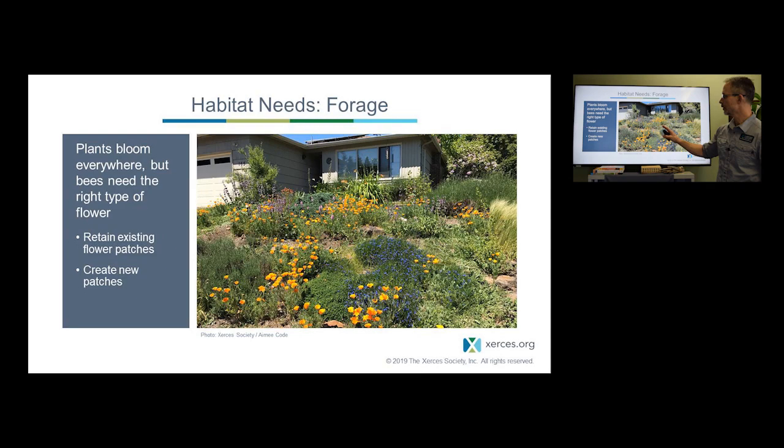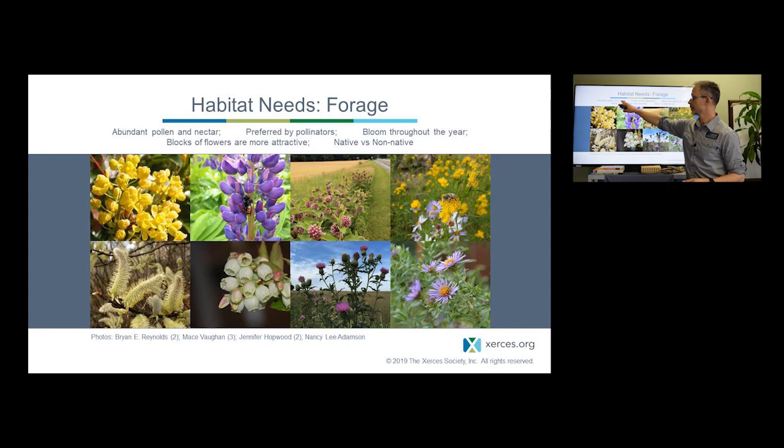So, you know, we can look for and protect those existing flower patches, or we can create new patches, which frankly is what we're hoping everyone will do. So when we're trying to create this forage, you want to think about plants that provide abundant pollen and nectar. Those, like I just said, that are preferred by pollinators.